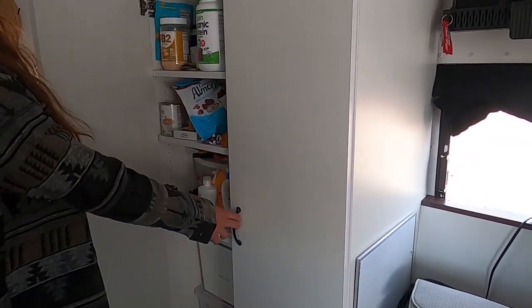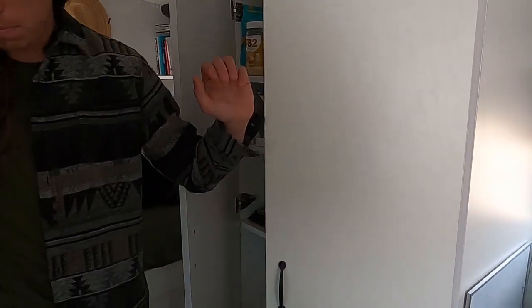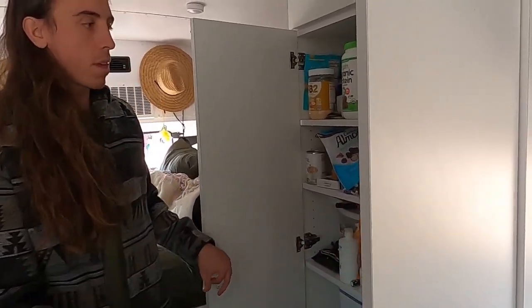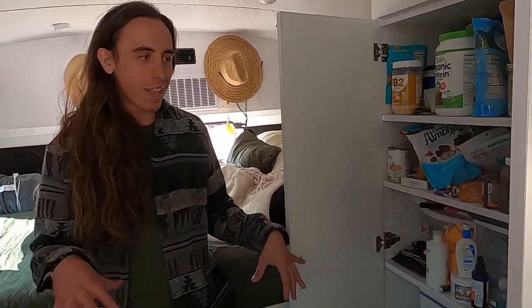We're gonna walk through our pantry. This was interesting because in this build we have two pretty large wheel wells right here. So the fridge is on one of them and the pantry is on the other one. That prevented a few different things when working out the layout.